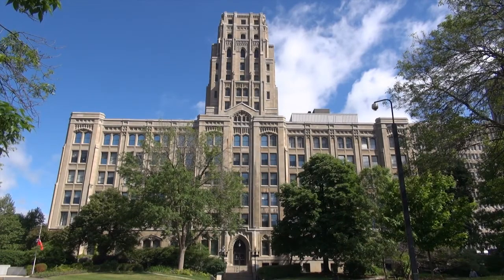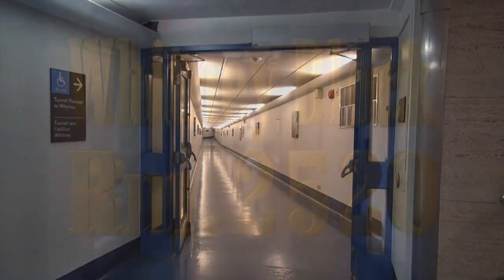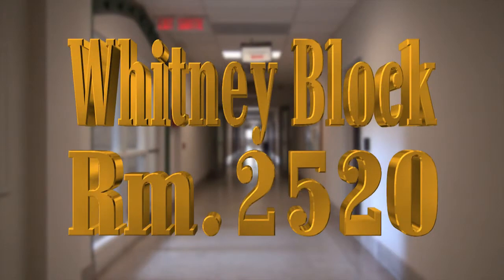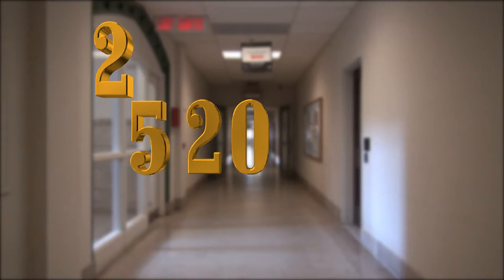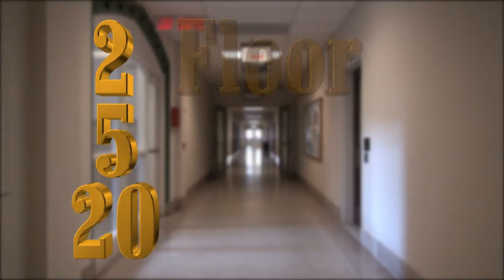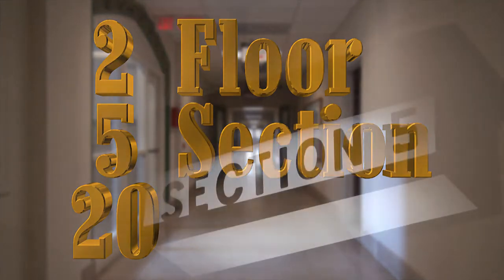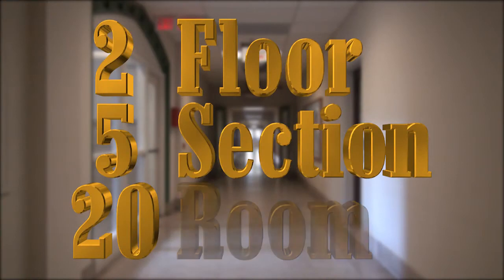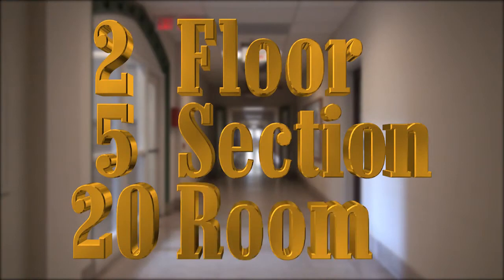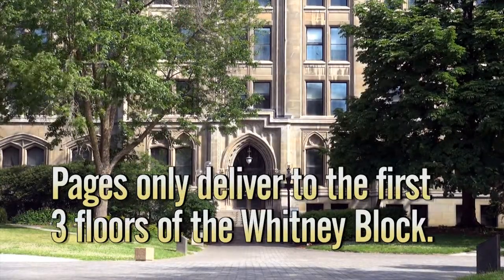Whenever you go to the Whitney Block, you will take the underground tunnel with your partner. In the Whitney Block, you will notice that all room numbers have 4 digits and that the entire building is marble. The first digit represents the floor number, and the second digit represents the section number. The sections are clearly labeled on the ceilings and wall signs throughout the Whitney Block. The last 2 digits help you find the actual room in that section. Pages only deliver to the first 3 floors of the Whitney Block.